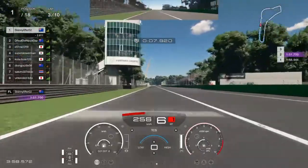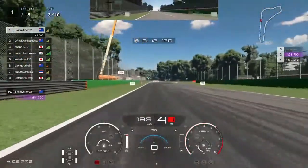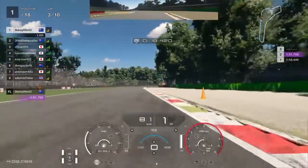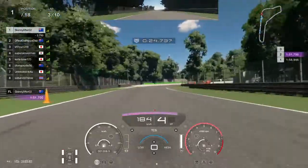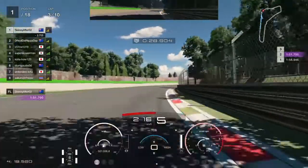So another big long run. See, the Subaru's sort of peaking at about 260, whereas most other cars peak at about 270. So it does lack the straight line speed, but it is quite good through the corners. So we're still holding that sort of 2.5, 3 second advantage over the rest of the field.